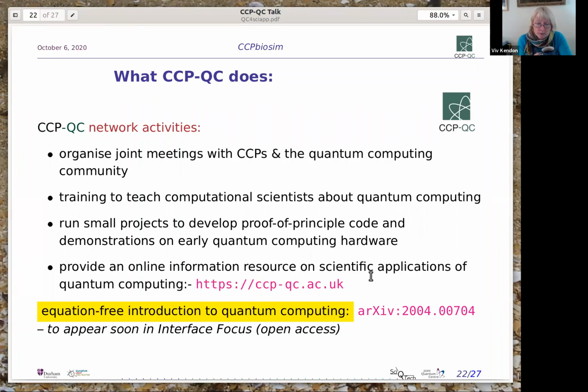We're developing an online information resource on our website. There's a bunch of talks there on various aspects of quantum computing that you can go and check out if you'd like. I've also written recently an equation-free introduction to quantum computing. This is going into an Interface Focus special issue, open access, but you can read the version on the arXiv now. It tells you more about the continuous time stuff that I do, but in a setting that makes sense to life scientists. That's the aim for this audience, people who are not ready to look at the quantum physics yet, but they still want a fairly accurate way of understanding what quantum computing is and might be able to do.